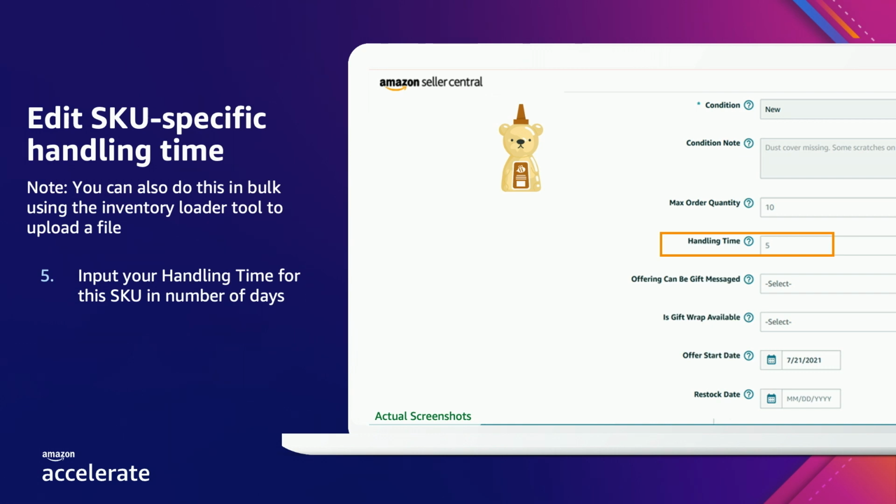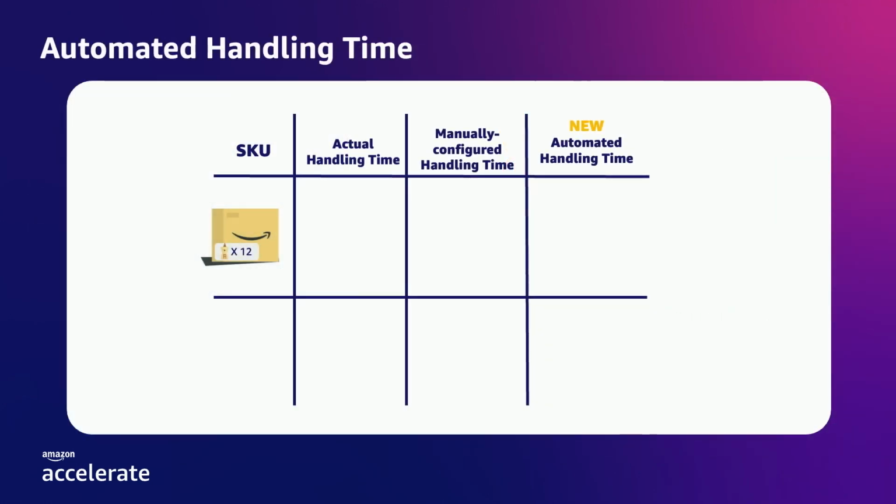If this seems like you don't want to go through it one by one, you have a lot of ASINs, you can also do this on our Inventory Loader tool, which basically you download an Excel, you get all of your inventory in a single Excel, you put in the column on whatever number you want for each product, and you re-upload it. So you can do it in mass. But that doesn't solve the problem of how do you set this to the most accurate number? And that's why we invented automated handling time.